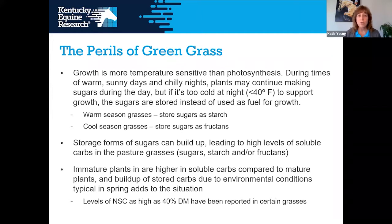in some parts of the country, we are seeing these really nice warm days and very chilly nights. As a matter of fact, for me here in Kansas, we keep going from 70 in the day, and then the next day it's 50 in the day and 30 at night. So this is just the time that pasture grasses can be pretty tricky for horses.